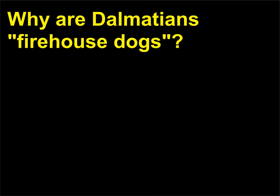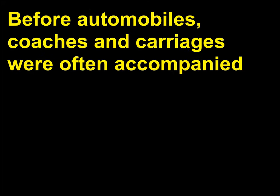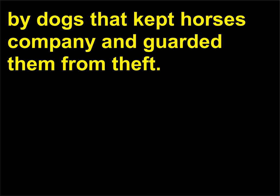Why are Dalmatians firehouse dogs? Before automobiles, coaches and carriages were often accompanied by dogs that kept horses company and guarded them from theft.